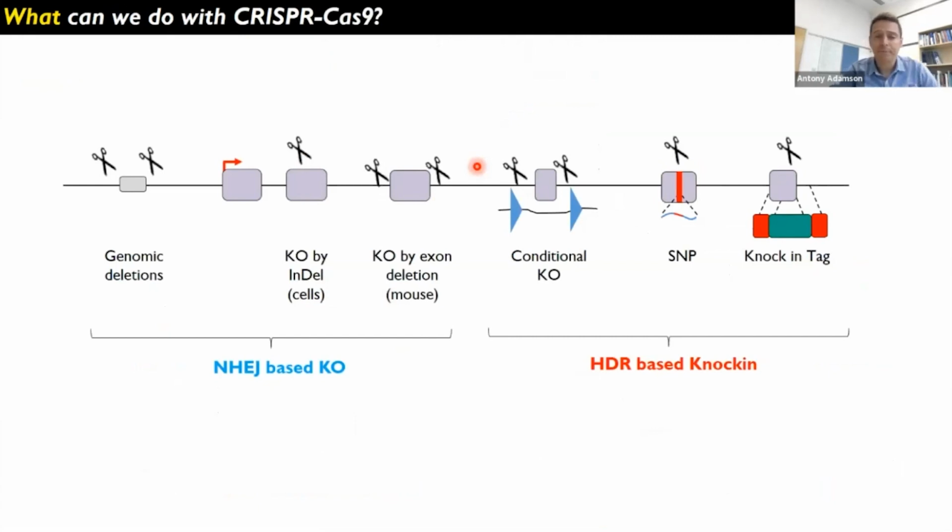For NHEJ, we can do things like cut out parts of the genome. We've deleted a quarter of a megabase before from the mouse genome using this process. You can make knockouts by making frame shift disruptions within genes themselves, or we can actually knock out entire exons to achieve the same kind of gene knockout. For HDR, we can integrate loxP sites in the genome to make conditional knockouts. We can put in those mutations, those single nucleotide polymorphisms we were discussing before. And we can also knock in tags into endogenous genes as well, so those reporter genes and so on and so forth.